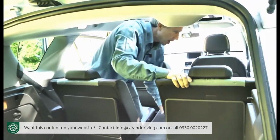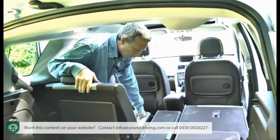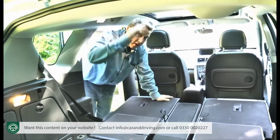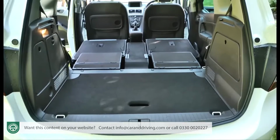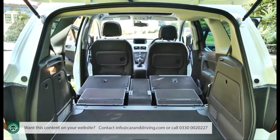That will free up 916 litres of space up to window level, or 1,496 litres if you load up to the roof. Now that's about the same as a rival Citroën C3 Picasso will offer, but it's better than anything else you'll get in this class outside of a converted van.